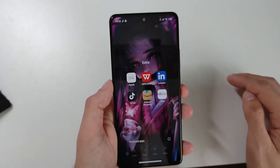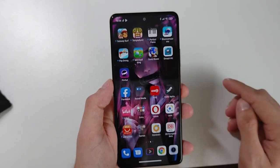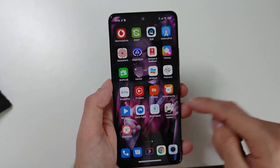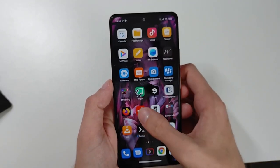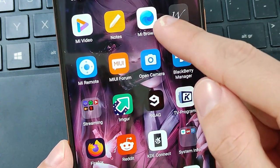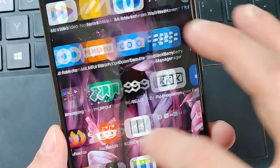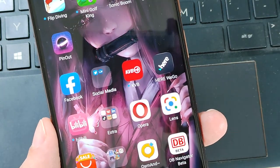Under More apps, it also gives you some pre-installed apps that I would consider bloatware. It's not extensive, but still a bit unnecessary to have Amazon, Facebook and TikTok and all this other stuff installed out of the box. Talking about a bit of bloatware, why do we have three web browsers installed? Besides the Xiaomi Mi Browser, there's also Chrome, and then they also have Opera installed.